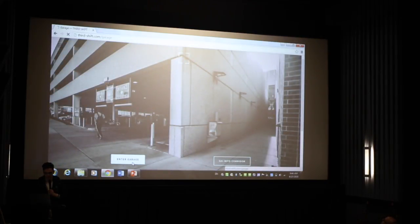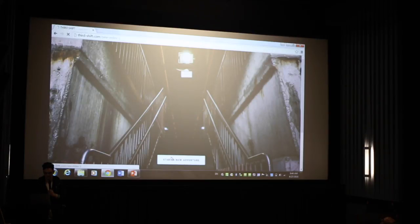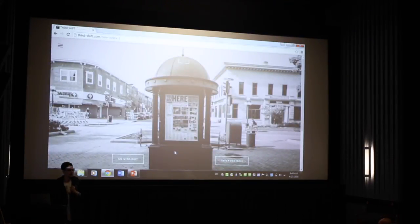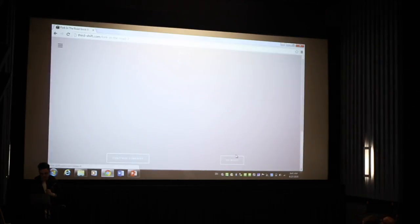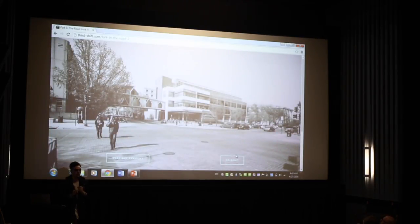So obviously we'll enter the garage. Let's start our new adventure. All right, over here, go straight. I forced your hand. Go straight. Thank you. All right, so we go down the alley or we keep walking? Keep walking. Fork in the road, continue straight, go right. Will, what do you got? Continue straight.